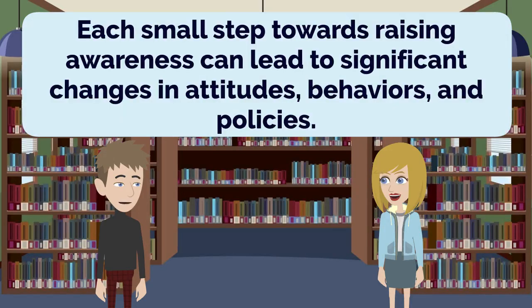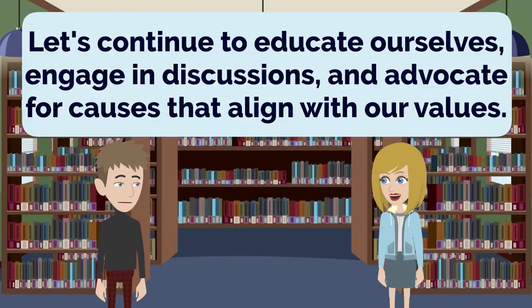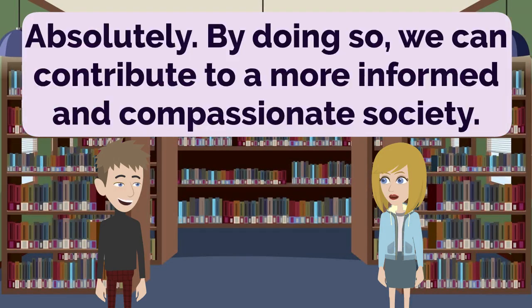Each small step towards raising awareness can lead to significant changes in attitudes, behaviors, and policies. That's true. Our actions, no matter how small, have the potential to create a ripple effect and inspire others to take part. Let's continue to educate ourselves, engage in discussions, and advocate for causes that align with our values. Absolutely. By doing so, we can contribute to a more informed and compassionate society.